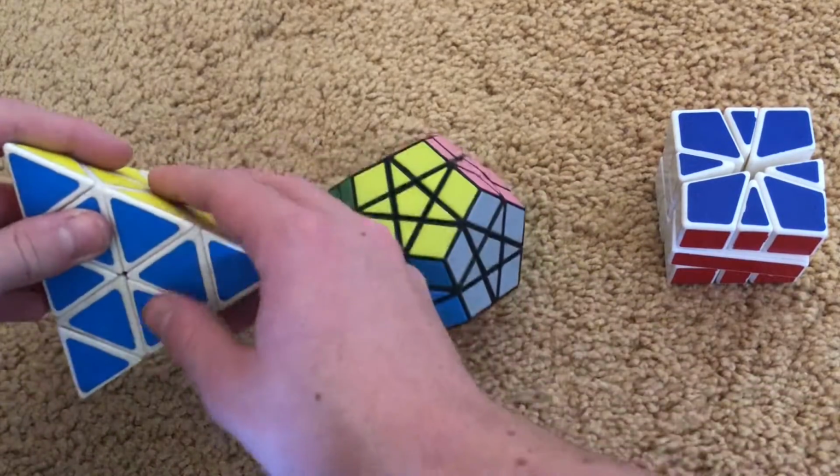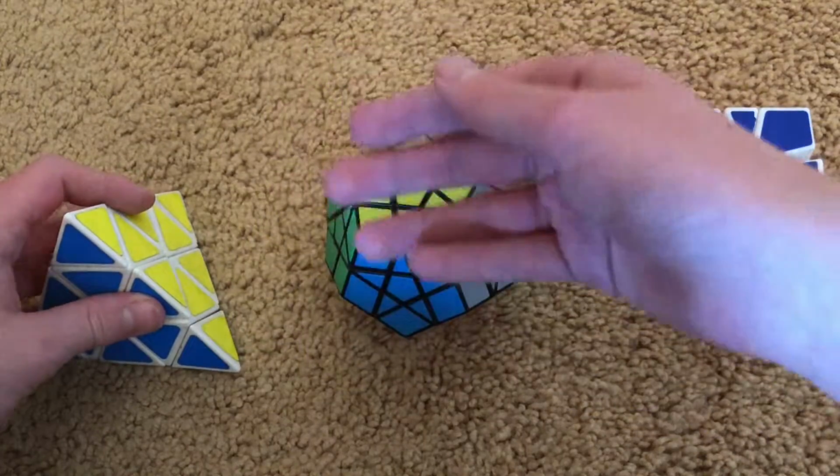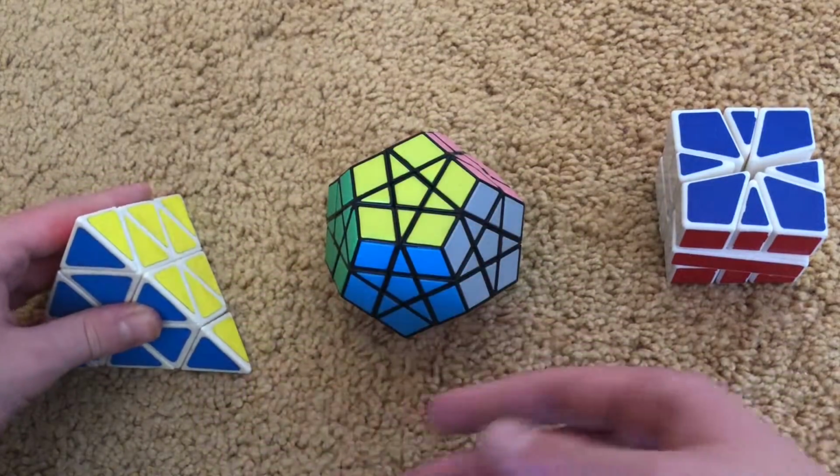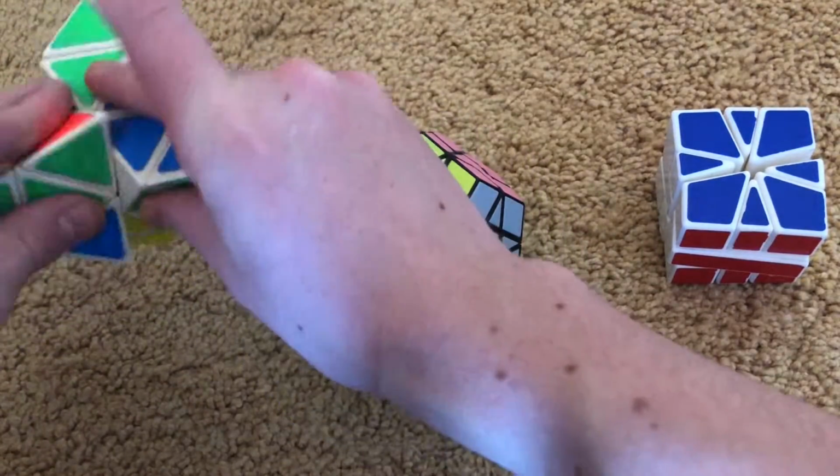It's just satisfying. And now here we have the 3 cubes that I saved until later because they're either kind of rare or special or have interesting stories behind them. Let's start with this one. This is an original Meffert's Pyraminx.